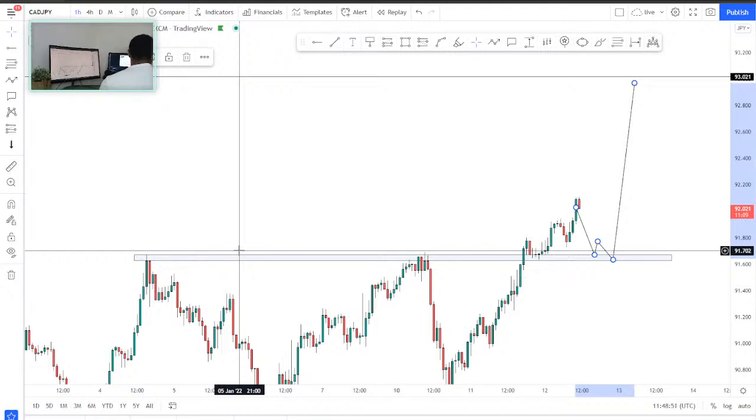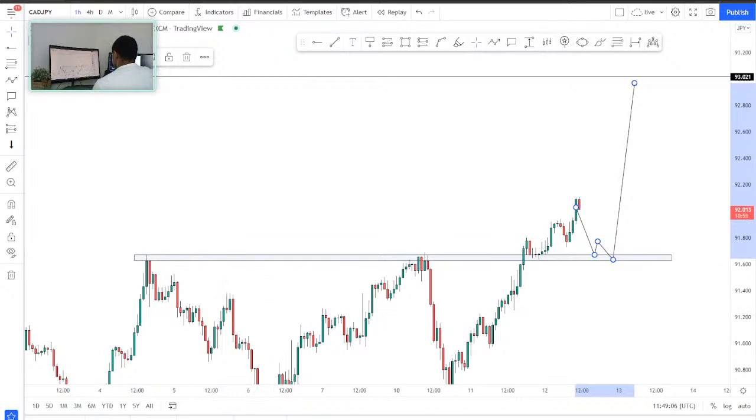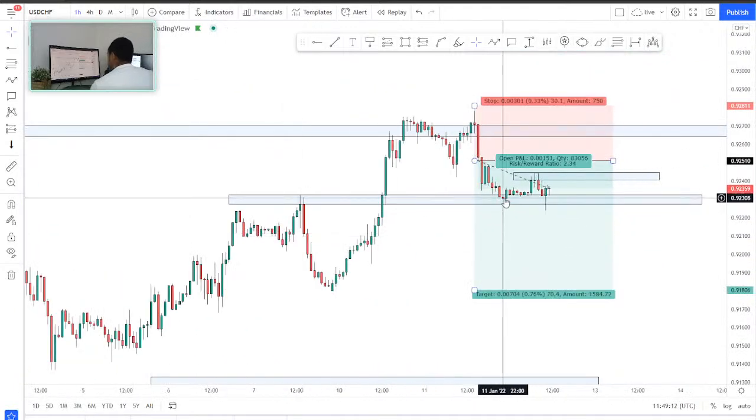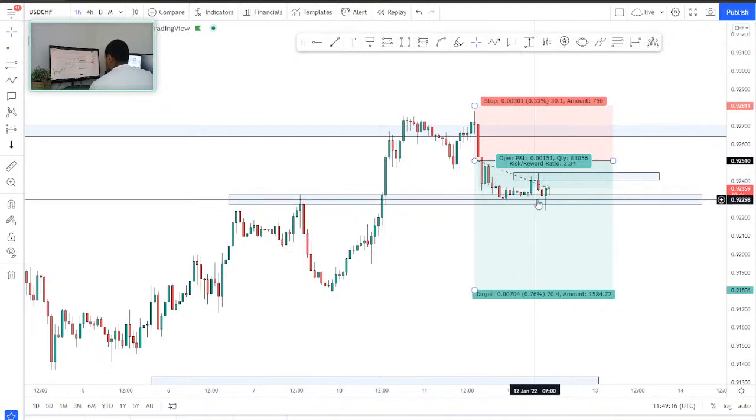Okay, if it drops badly, you're closed. Been in since 12 a.m. Okay, so yeah, you're definitely in. Okay, 12 a.m. GMT, is that? So you got in during the Asian session, because it's just been moving sideways for the past 12 hours pretty much.